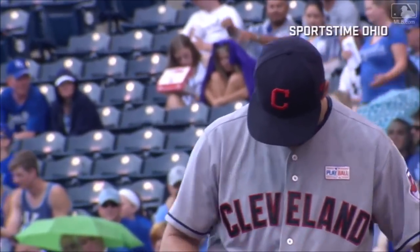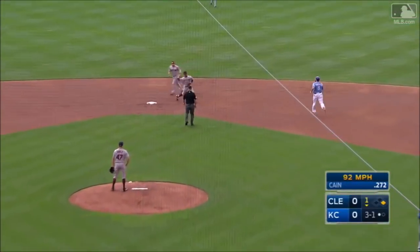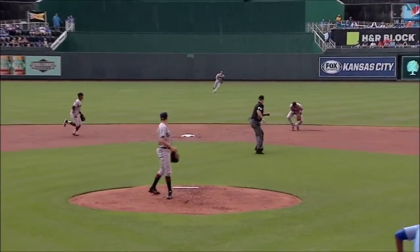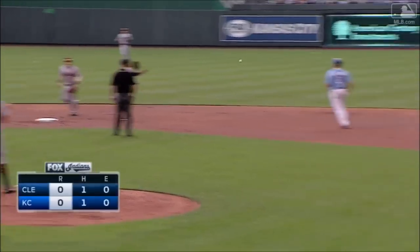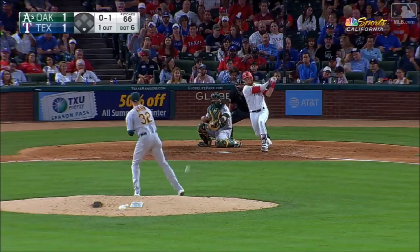Dangerous count here. 3-1 pitch on its way. Right back up the middle. Oh, deflected. Foul. With a kick save and a beauty. Yeah. Double play to end the inning. Wow. Put him in net, folks. The goaltender saves the first. No score after one.